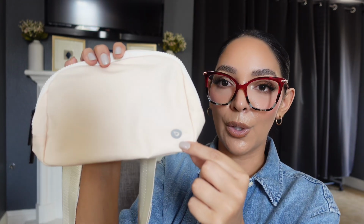So the next item I got from them is this fanny pack crossbody. You know, this is giving Lululemon vibes. I've been wanting a beige fanny pack like this. I will say this is called the color Gardenia White. In the picture it looked a little bit more beige, but in person it has a little bit of a pinky tone to it. It has a cute little logo here.